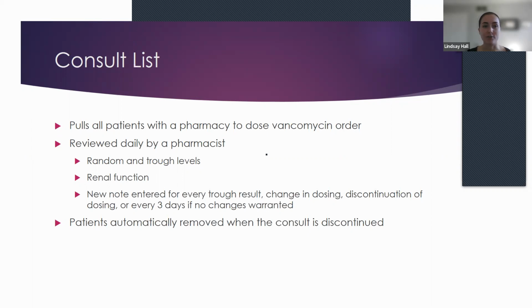In critical care, my job is to look at any of the critical care patients. So any patients in the ICU or ER that are ordered vancomycin, I'm responsible for. A pharmacist will daily review their renal function. And if there's not a serum creatinine ordered within the last 48 hours, the pharmacist can automatically order that. So we can order some lab work. We will also order those trough levels and the random levels.